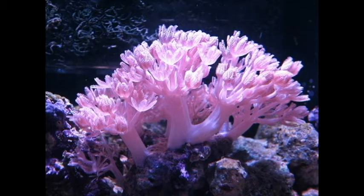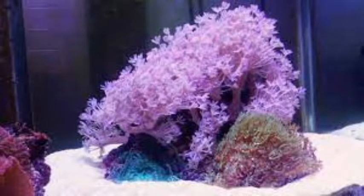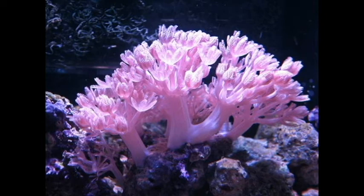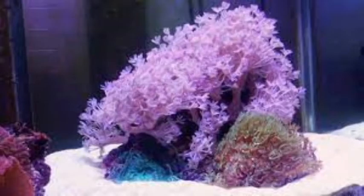Now this is a really interesting coral because it actually pulses. Now a lot of people hate this coral. People refer to this as a weed coral because it grows rapidly fast. Apparently, it will be just slow growing for the beginning couple of weeks, and then all of a sudden you'll end up with the entire tank blown out with this coral.